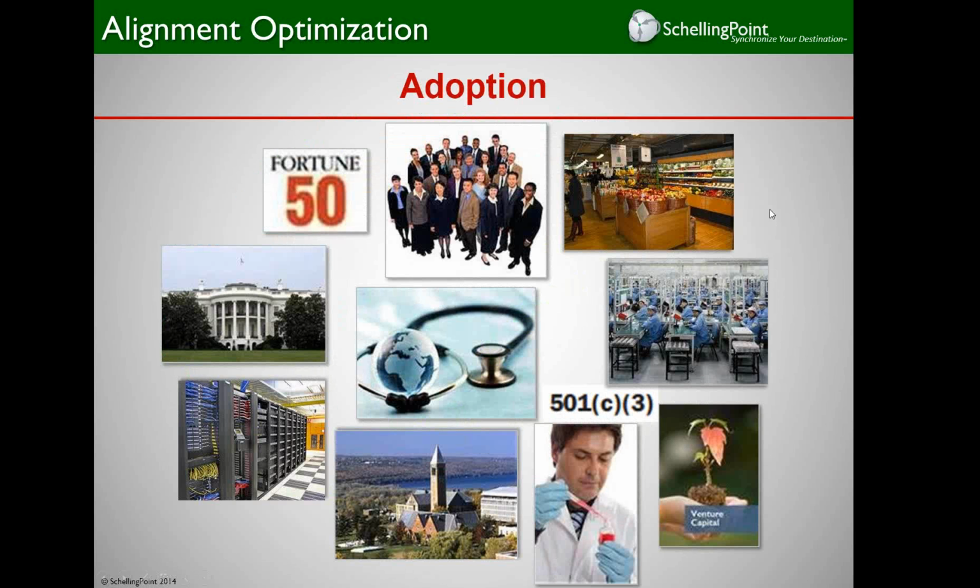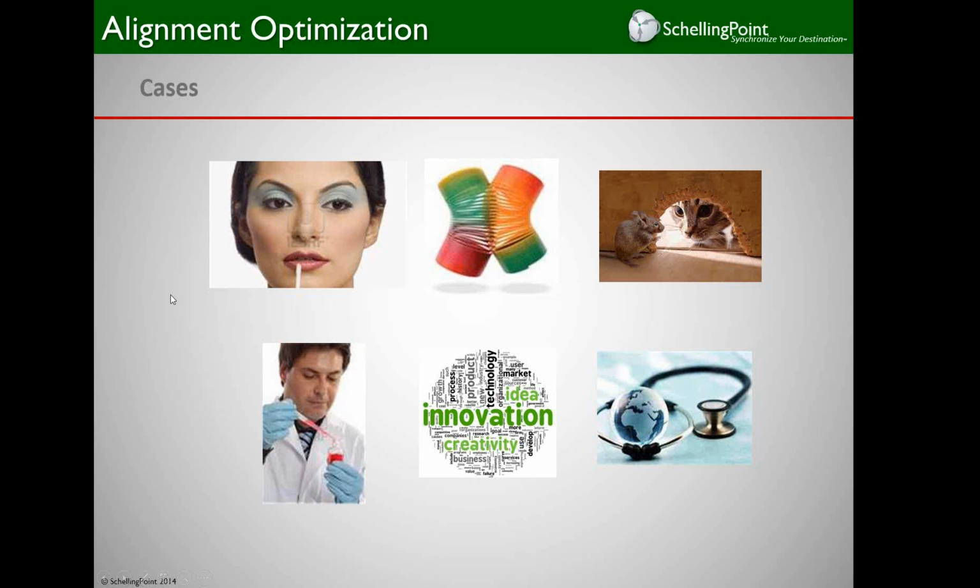In terms of the application of alignment optimization, I think I've mentioned before that it's not designed for any particular industry, it's not designed for any particular group of people. Again, whether they're in government organizations or high tech or the food industry or associations and alliances. But some of the examples that are worth explaining are the cosmetics company, where there was a CEO and a leadership team having a conversation about what are we going to do to grow revenues 20% over the next 3 years and do it without mergers and acquisitions. We have to do it organically.